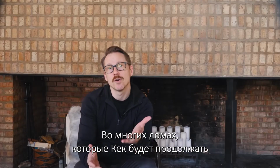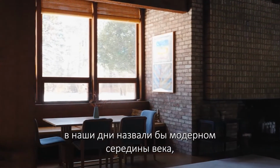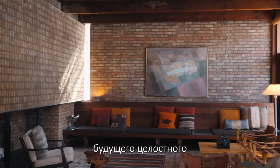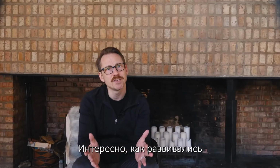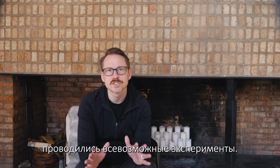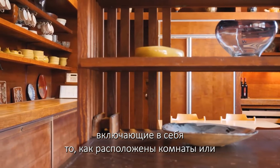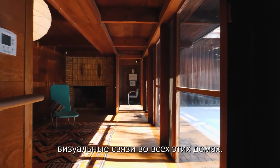A lot of the homes that Keck would go on to design for clients, and then even this house that we're in today, would be called mid-century modern these days. But these houses are in fact a few decades before that style of house would even develop. Instead, these are the precursors to what would be solidified into a coherent style later on through their proliferation. And I find it pretty fascinating how these developed, because at the time these homes were designed, there were all sorts of experiments that were going on. On one side, you have the recognizable spatial and experiential experiments that include how rooms are arranged or how one circulates through and maintains visual connections through all these kinds of houses.